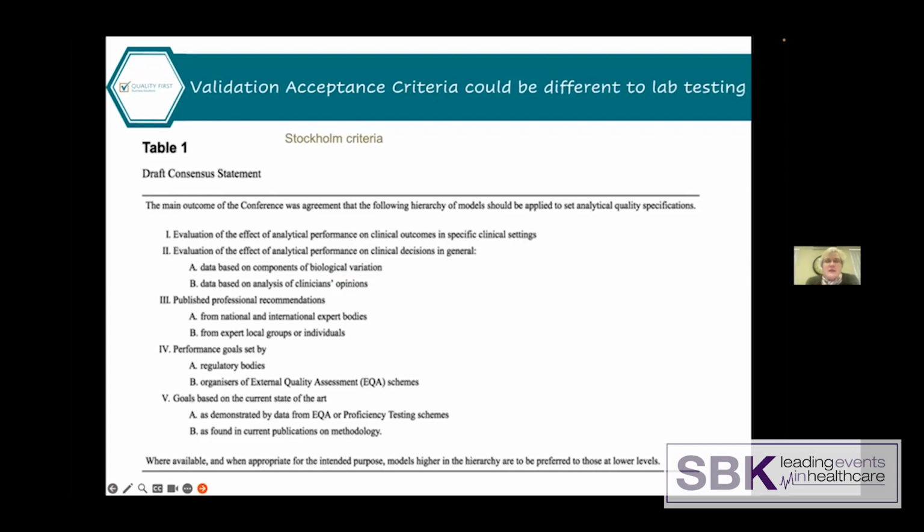Defining acceptance criteria is sometimes tricky. There are usually very generic databases available, like the Ricos biological variation database. There are imprecision and bias databases around, but often these do not work well with point of care data because they are very aligned to lab automation. So what this article tries to achieve is to put selection criteria into a hierarchy of where to find acceptance criteria. Briefly, number one is evaluation of the effect of analytical performance on clinical outcomes in specific clinical settings. That's your particular clinical setting. The clinicians tell you what they want.